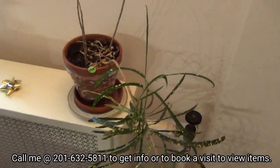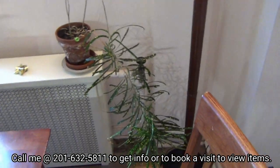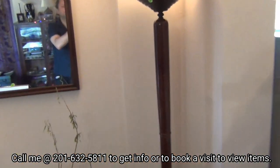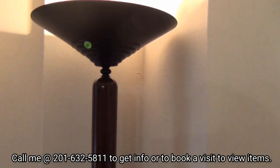this plant's free because it adapted itself to sitting on the fridge. It doesn't look pretty right now, but I'm training it because I'll be putting it back on the window. So next item, here's an item of intrigue. This lamp. I was told it's one of a kind from the person.